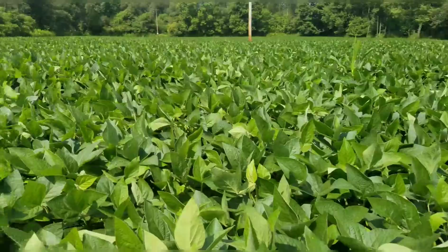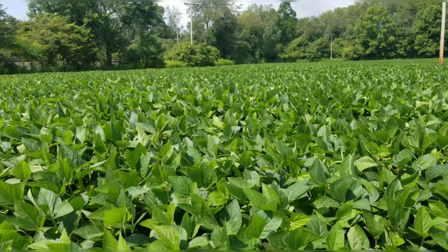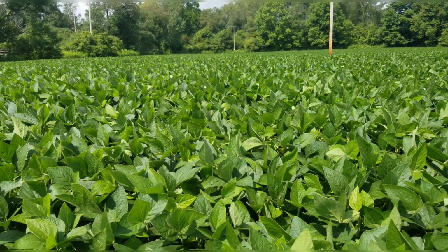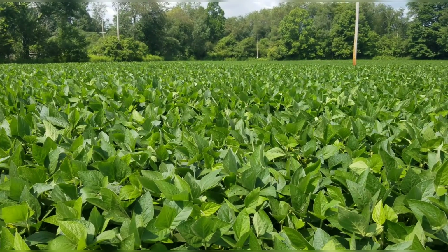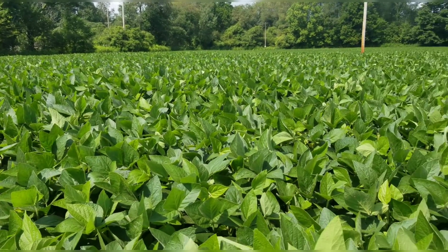Now, in all my fields, I do test runs. And I've done this long enough, I kind of have an idea or an inclination when the beans are going to be at 13% moisture, which is what the mill wants and what you want to pick them at. So I'll run a test strip. I have a moisture reader. I'll throw some beans in the moisture reader. If they are between 13 and 14, it's all systems go.